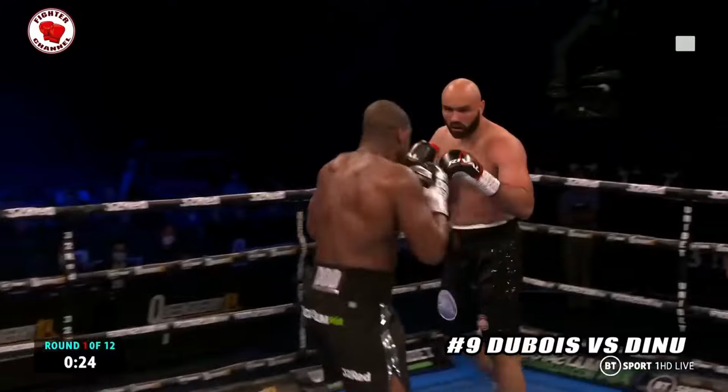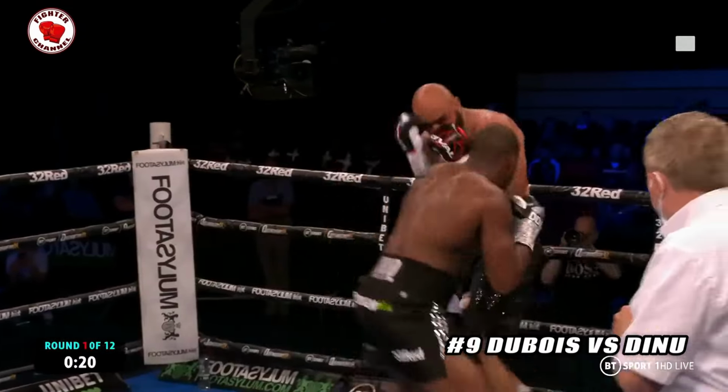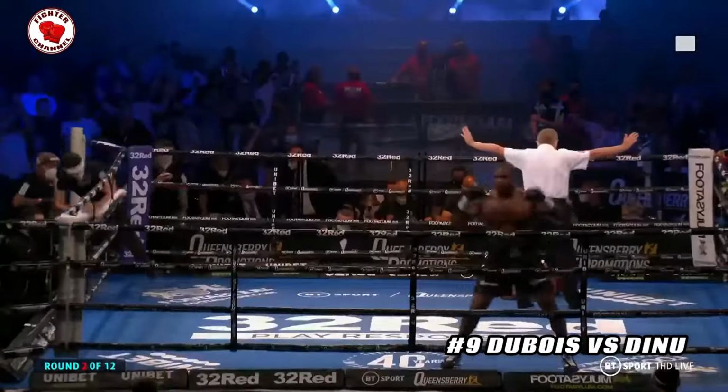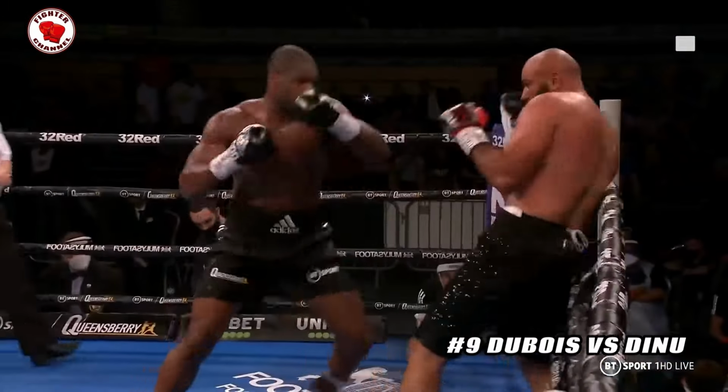Sparred, of course. Dubois just measuring that distance and gap with that lead hand of his. Now he switches. Oh, that's a good right hand! He's countered out on his knees! And Daniel Dubois gets a second round knockout win.